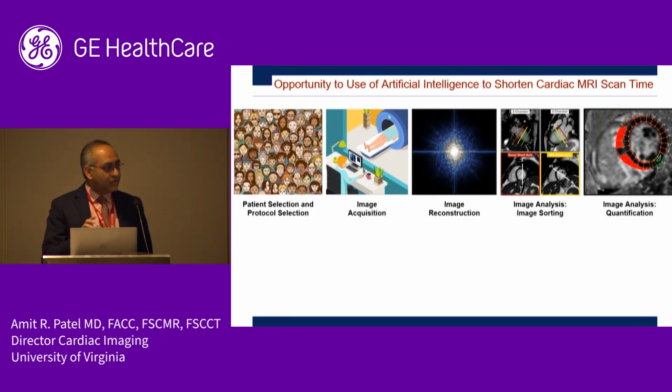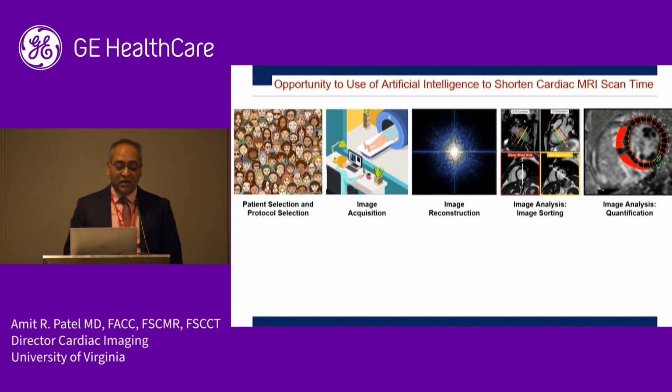Now, artificial intelligence has a huge opportunity here to help us shorten our scan time, and I'm going to focus on image reconstruction. However, you can see there are many other areas, from patient selection to improving image acquisition, to sorting images when you analyze the data, to image quantification, where deep learning and artificial intelligence can really make a huge impact.